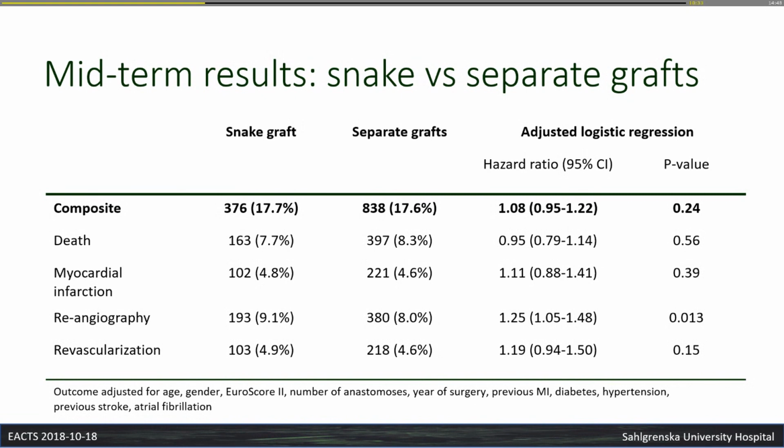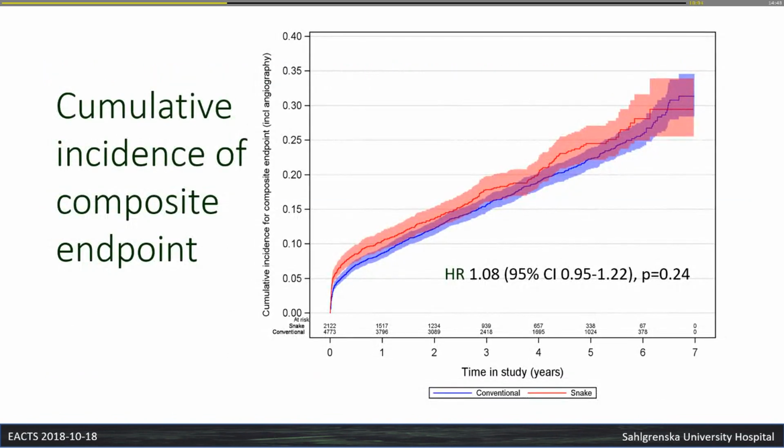So these are the mid-term results. Again, in the snake graft group and the separate group, and as you can see, there's no longer any significant difference between the two groups, with 17.7% in the snake graft group and 17.6% in the separate vein group. The only factor that remained statistically significant between the two groups was reangiography, which had a hazard ratio of 1.25 in the snake graft group.